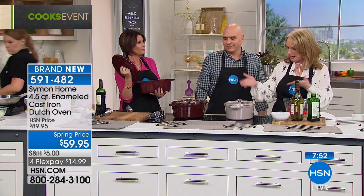I have a shelf table right next to my stove, and I just keep all of them right there. I have different colors, so it's really a piece of decor as well as a useful tool.